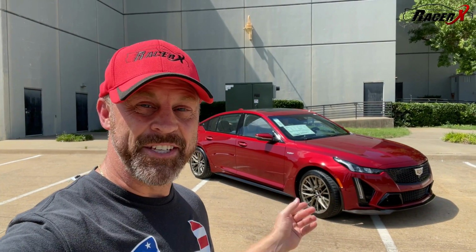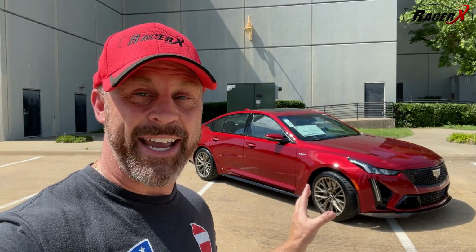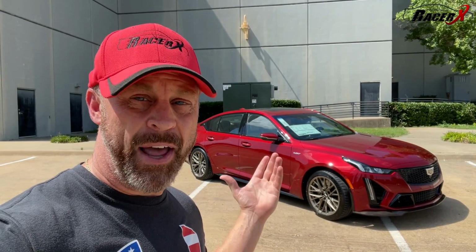And there it is. That is the brand new Cadillac CT5 V Blackwing. This thing is actually more powerful than the mighty ZL1 Camaro. That is actually the fastest Cadillac ever produced, and it is quite the package on this. I can't wait to show you what the inside of this car looks like. We'll talk a little bit more about the power plant and some of the unique features.